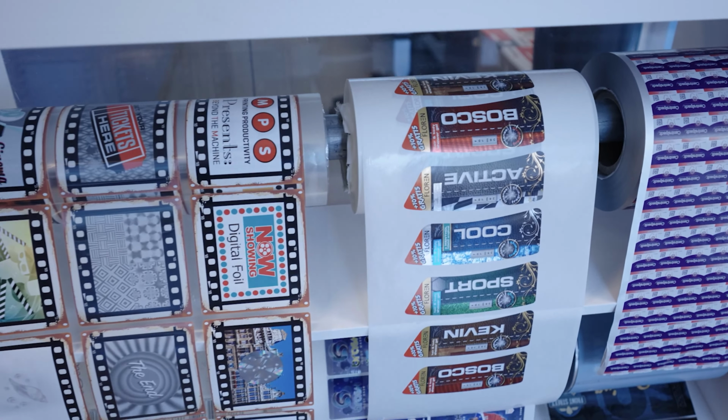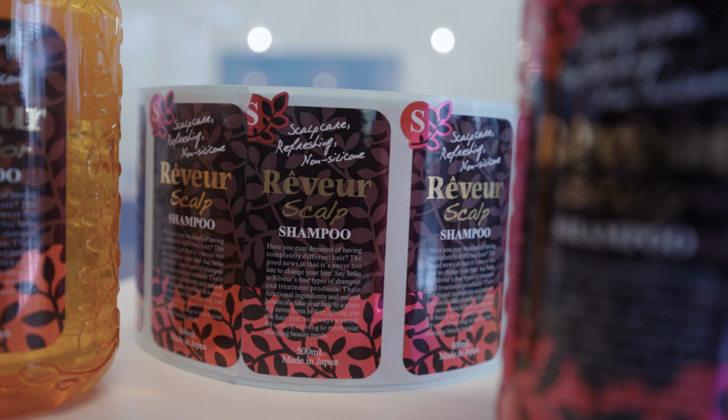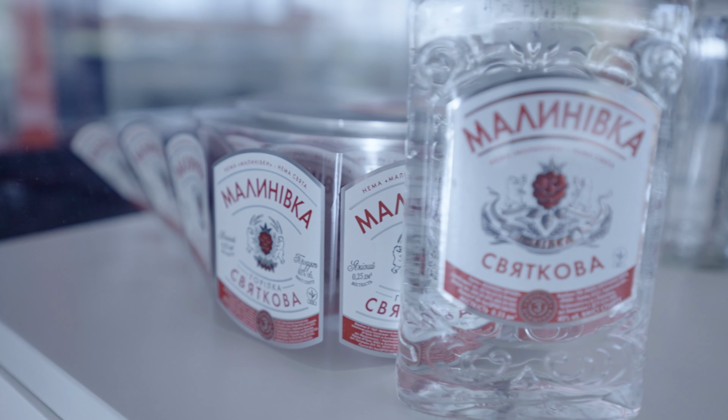The packaging market itself is huge. It's much larger than the label market, of course. But it has its challenges. You know, packaging in the past used to be long runs, the same thing, rather price sensitive, because the shelf just had a limited amount of stock.